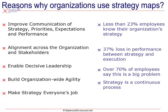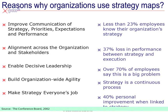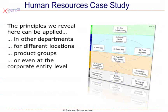And finally, we need to make strategy everyone's job. It turns out that over 40% of personnel performance can be improved when we link their performance to the overall strategy. Now, I'm going to show you how to build a strategy model based on a human resources department case study. But the principles that we'll reveal here can be used to cascade instead of to human resources to any other department, or even different locations or different product groups, or actually even at the corporate level.